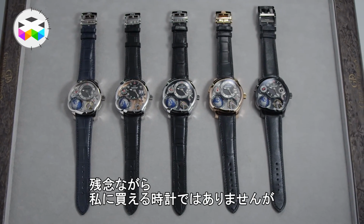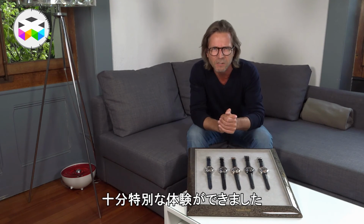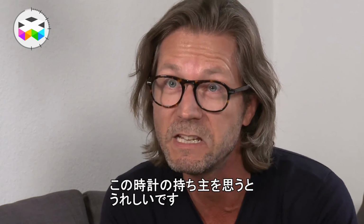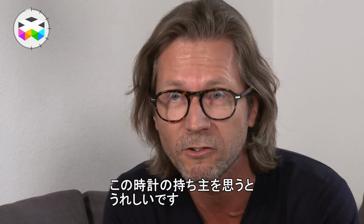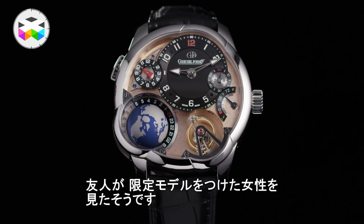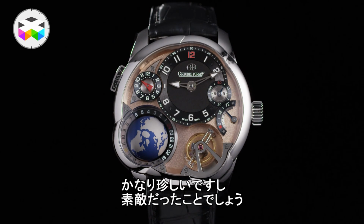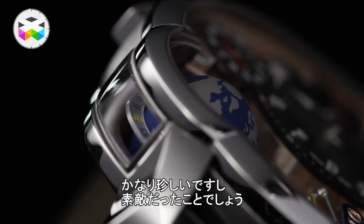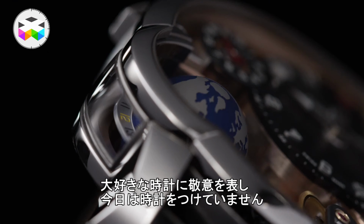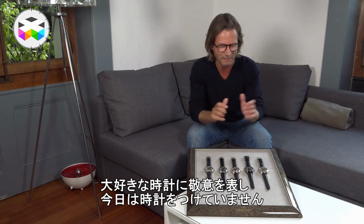Okay, I will stop getting too carried away by this watch. I unfortunately know that I will most probably never own one, but this was already a nice little personal privilege, and I'm very happy for these lucky owners of this great watch. Actually, a friend just told me that he saw a woman wearing this last limited edition, and I believe that must have been a rather unusual sight, a pretty cool one. And by respect for these watches that, like I said, I love so much, I'm not wearing anything today.